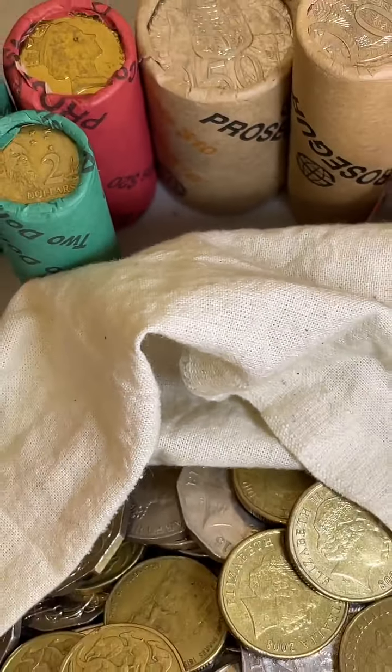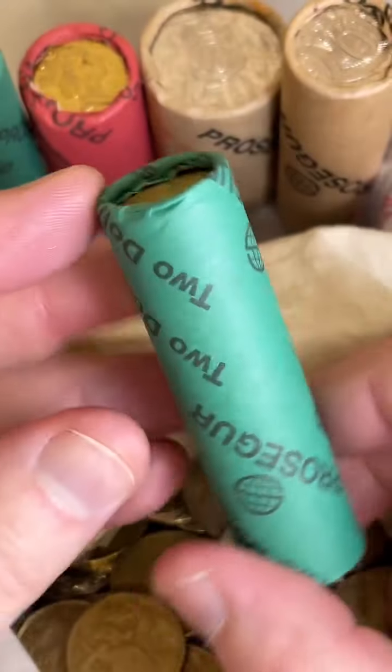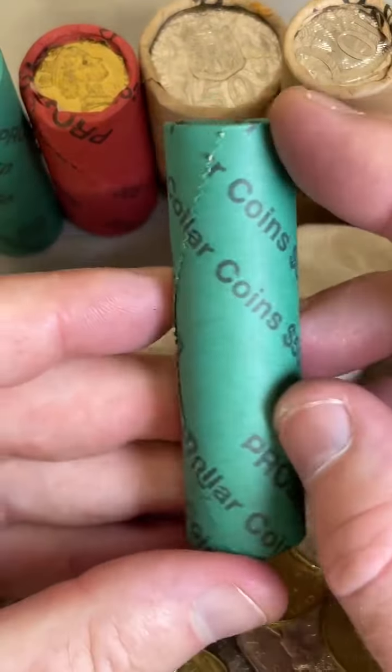Okay, I'm going to have to zoom out a bit, pretty close there. Okay, that brings us to the last roll, $2 coins. But I'm going to head across.